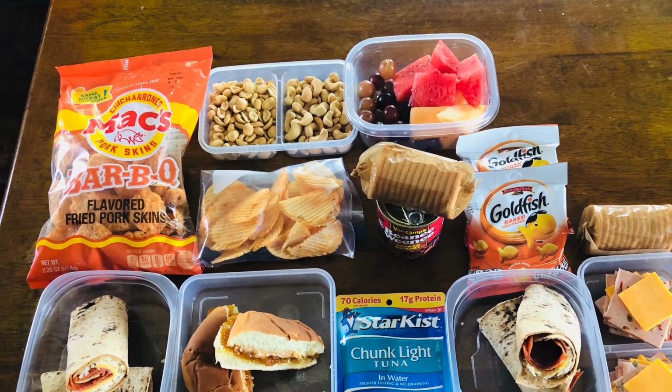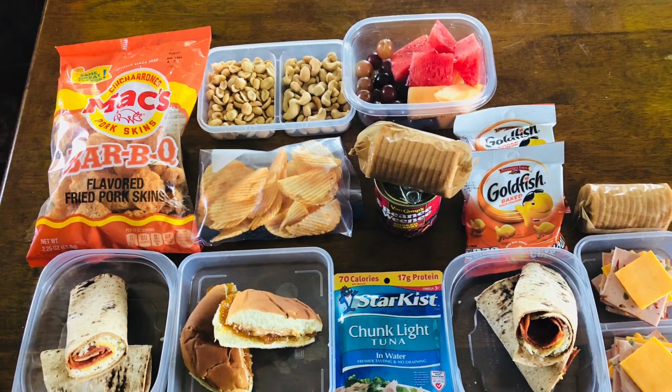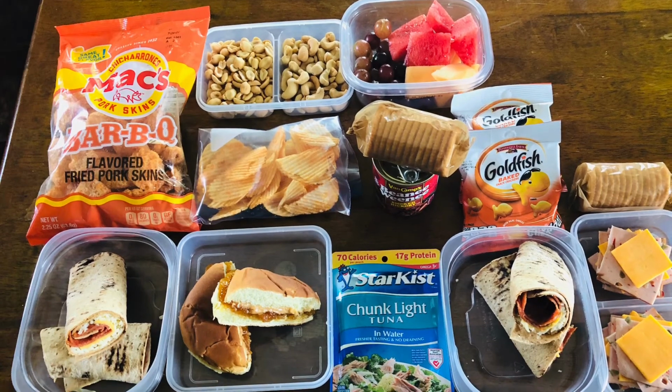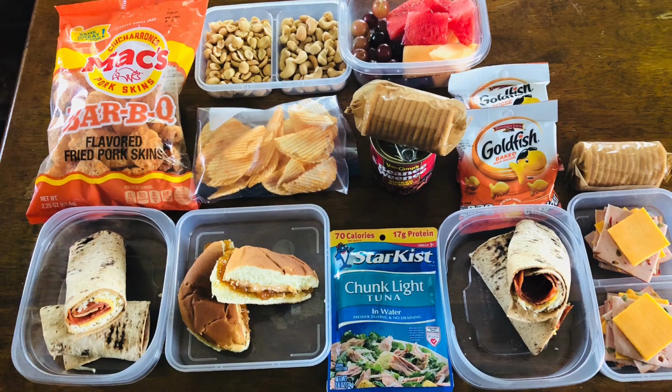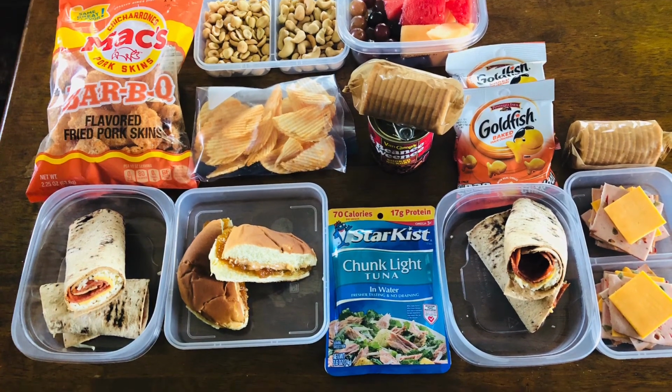So here's an overview of what he will be having for lunch this week. I wanted to add, if you decide to make your peanut butter and jelly sandwich on regular light bread or whatever bread you decide to use, I would try to eat that at the beginning of the week, so you don't have to worry about your bread becoming soggy with jelly.